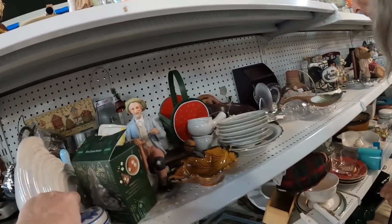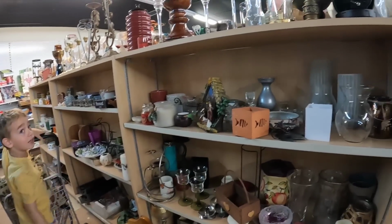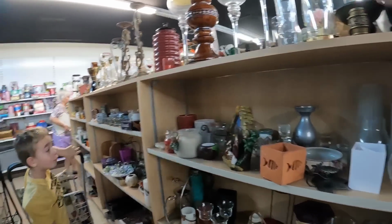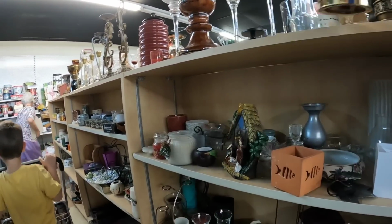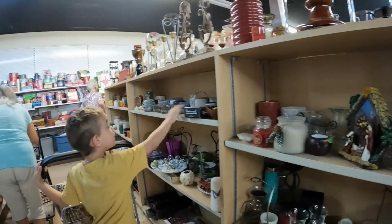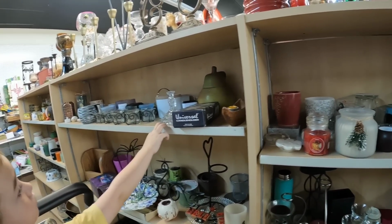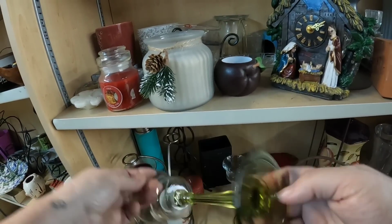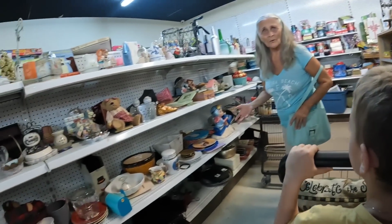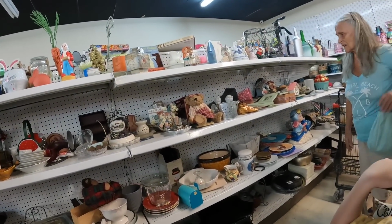Look at this little trinket box. It's cute, but I think that was a more modern one. Dalton's finding some taper candlestick holders there. He has a decent eye. He has actually found quite a few things in the thrift store that are worth money.